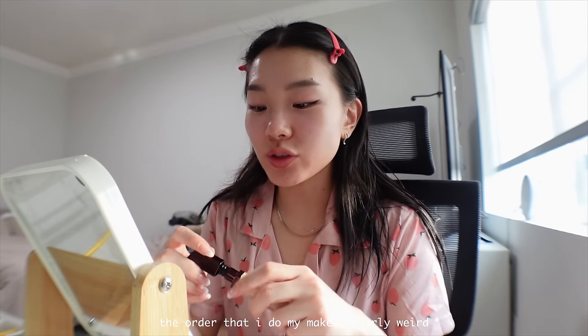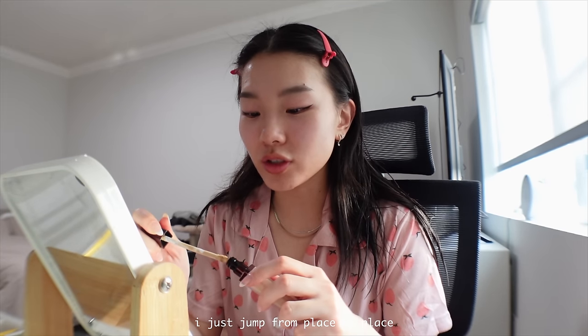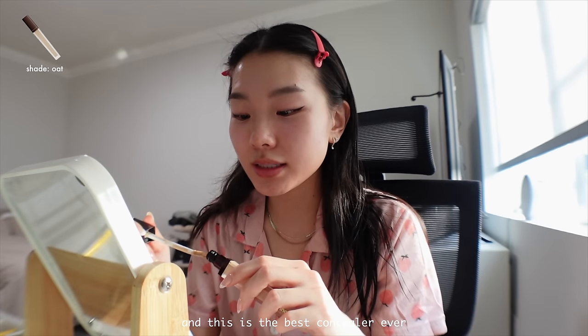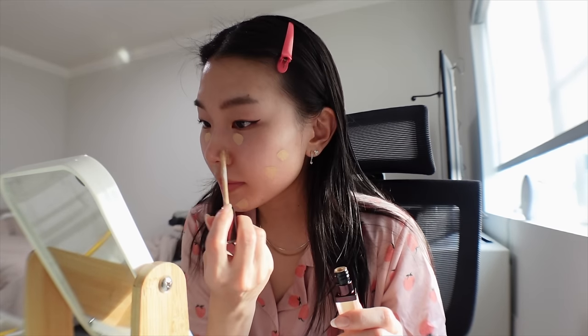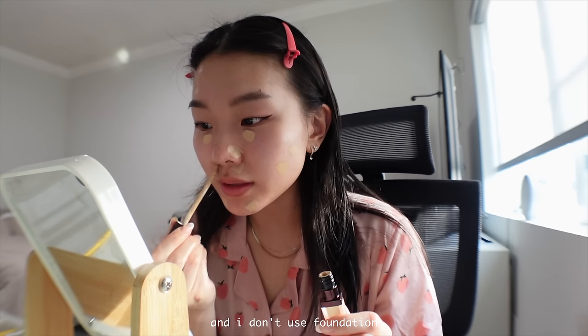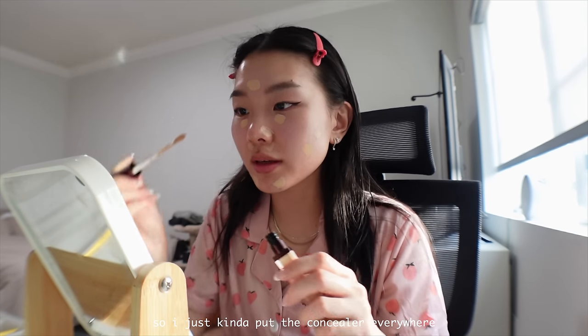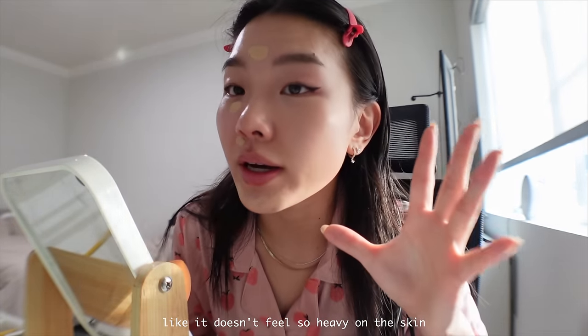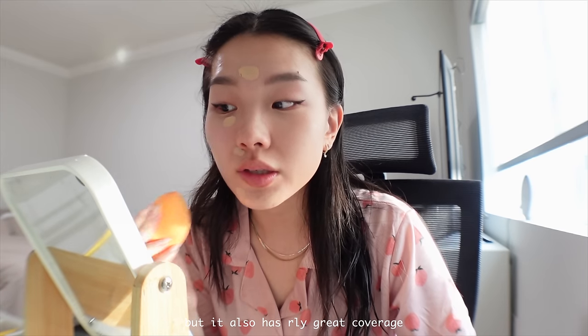Now I'm gonna move on to my face. The order that I do my makeup is really weird. I just jump from place to place. This is the Hourglass Concealer, and this is the best concealer ever. And I don't use foundation, so I just kind of put the concealer everywhere. I love this concealer because it's very lightweight, it doesn't feel so heavy on the skin, but it also has really great coverage.